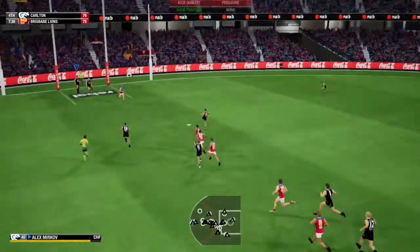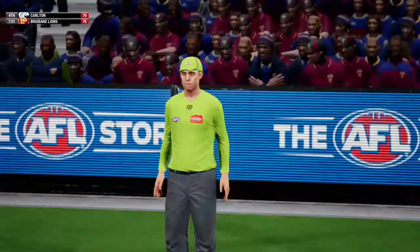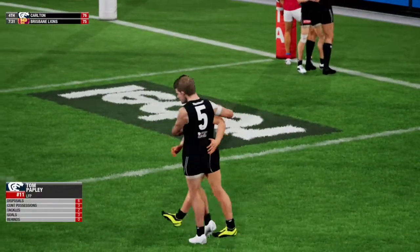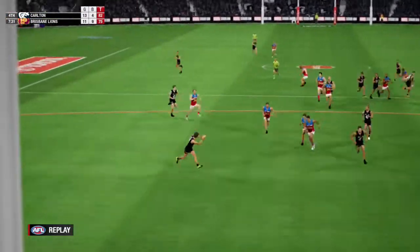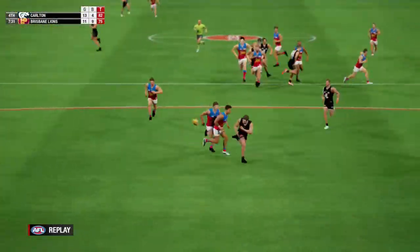He's got the footy in his hands. That's something to smile about. Puts through his field goal. He's enjoying that goal. Carlton by 7. That's a really good team game. A great bit of play that resulted in that goal.